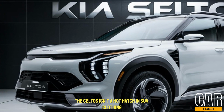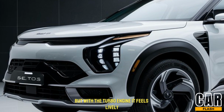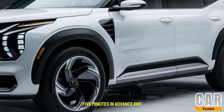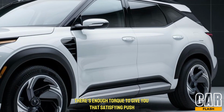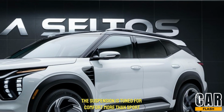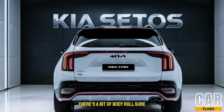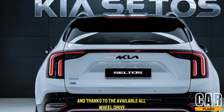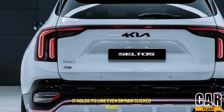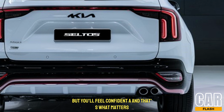The Seltos isn't a hot hatch in SUV clothing, but with the turbo engine, it feels lively. Merging onto highways is easy, overtaking doesn't require planning 5 minutes in advance, and there's enough torque to give you that satisfying push when you hit the throttle. The suspension is tuned for comfort more than sport, but it still feels composed in corners. There's a bit of body roll, sure, but it's predictable. And thanks to the available all-wheel drive, it holds its line even on rain-slicked roads. Don't expect WRX-like grip, but you'll feel confident, and that's what matters.